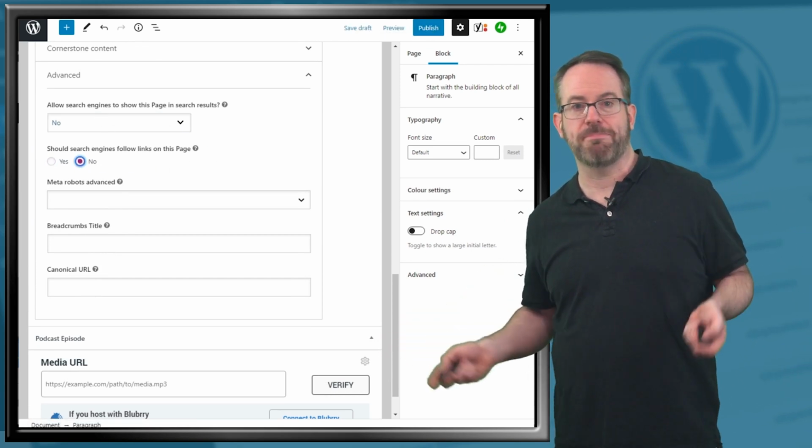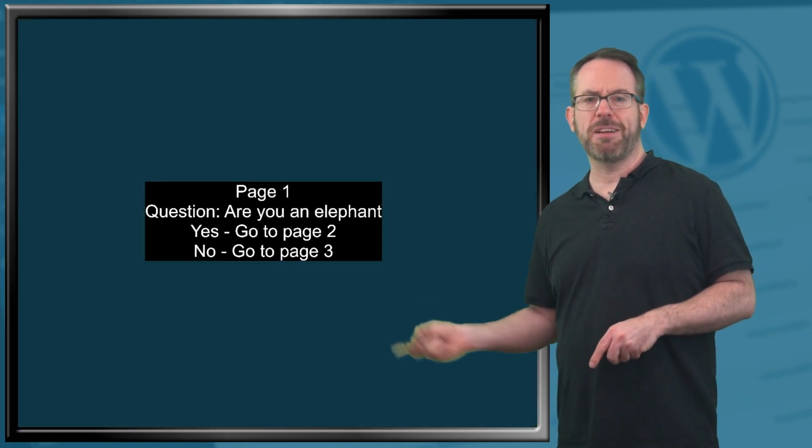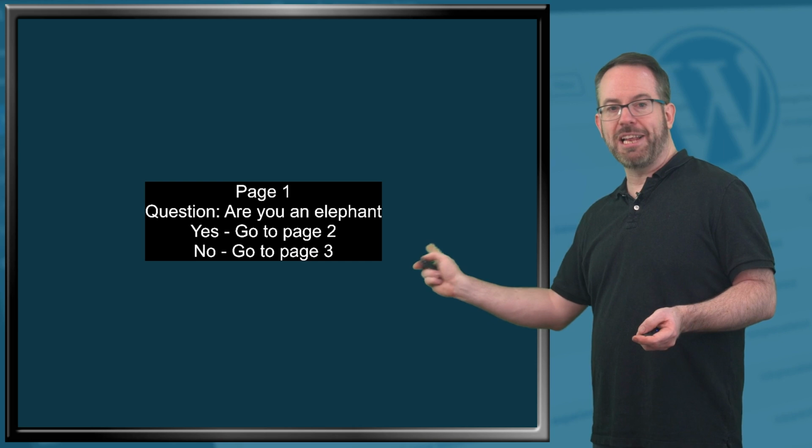Now, if you want to do it really cheaply, you could also create your own conditional logic tree. It's probably beyond our podcaster's skills or patience, but maybe you want to help them set it up. For example, I was playing with this the other day because I wanted to see what's the absolute cheapest way of doing something like this. So I created a couple of pages. You know, Are You an Elephant was my first one.